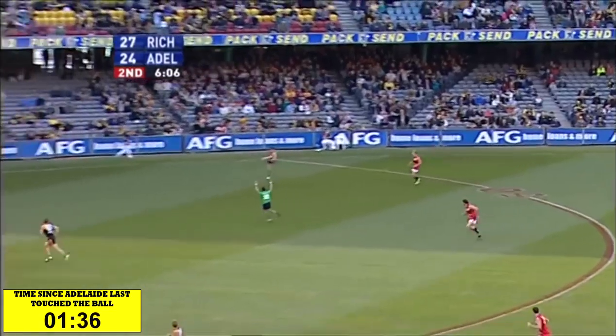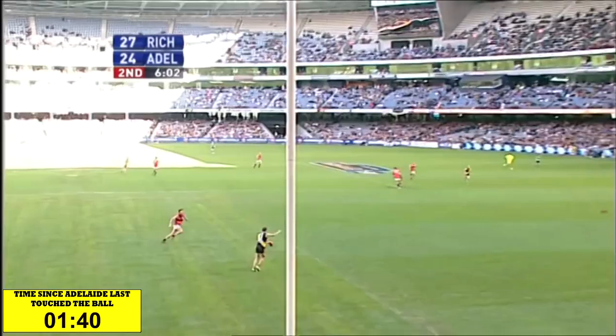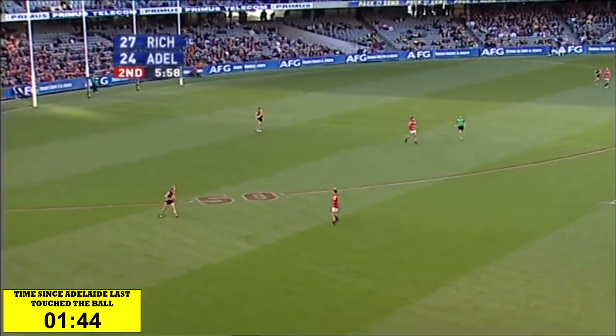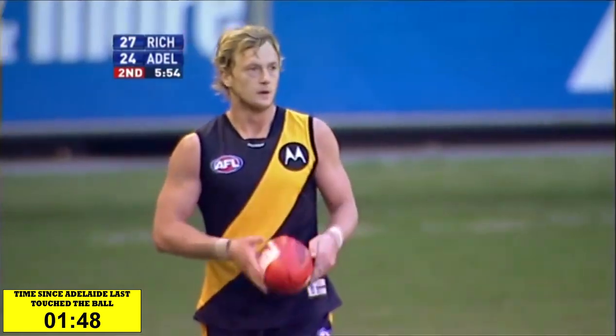Well, hey, this is fantastic. You imagine if this was getting played at Amy Stadium, the Crow supporters would be off their head. Hope you've got Joel Bowden in your dream team. He's getting plenty of it at the moment. 17 possessions. He'll get it again in a minute.